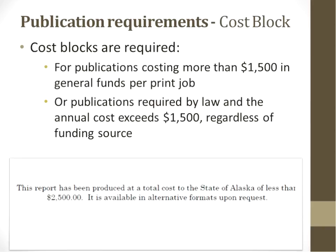Next one, they're all required to have a cost block. It's required if it costs more than $1,500 in general funds per print job, or, as you see there, regardless of fund source, if it exceeds $1,500.